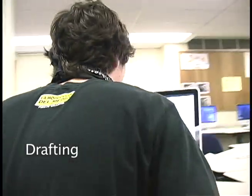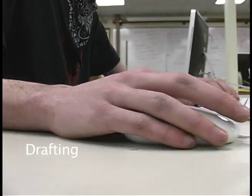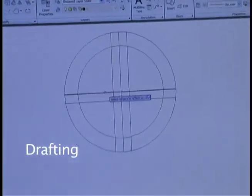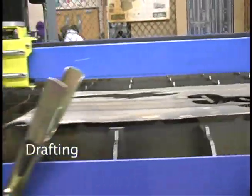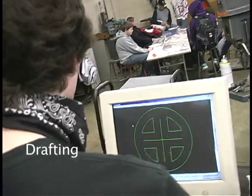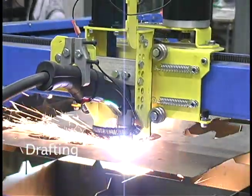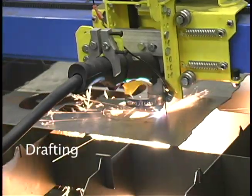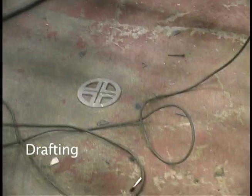Drafting is an intro to engineering and architectural design. If you're interested in design, then come take the drafting class here. Drafting is a design program with which you can design cars, boats, craft, Nike shoes. We use a program called Rhino, and we also have AutoCAD program.